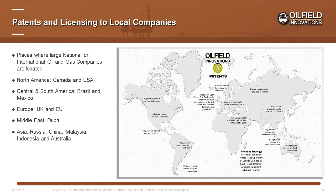Finally, it is important to highlight that Oilfield Innovations has been putting its patents into place for a number of years, and it represents a secure investment across worldwide jurisdictions that an army of lawyers with unlimited resources could not break. We invite any interested companies to review the scope and breadth of our patent ring fence so as to determine the security of investing in our patents.